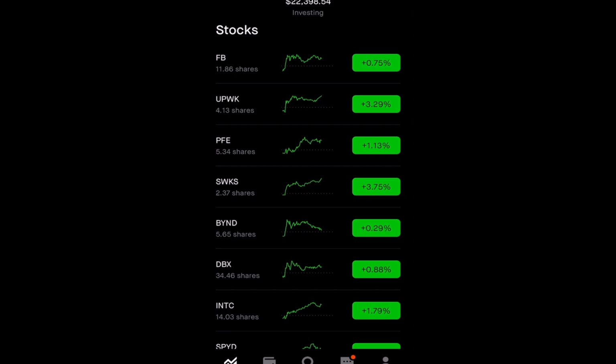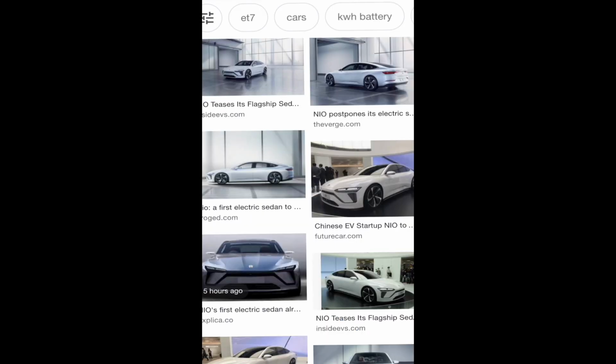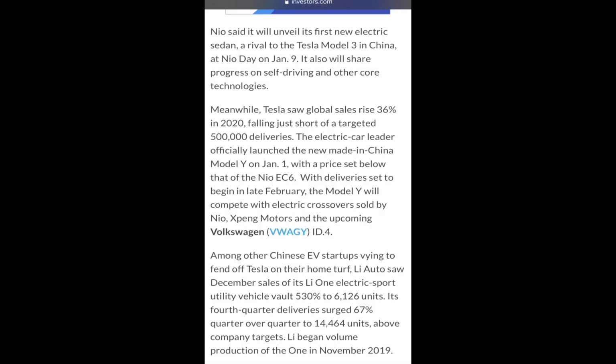So NIO Day, guys, January 9th, we already know, releasing their sedan is their big thing. So NIO is going to be releasing their sedan. This is going to be competing against the Tesla Model 3. So that's the most important thing because they already have SUVs. And they can be releasing 2 sedans during NIO Day. So that'll be some good information if they do end up putting out 2 sedans instead of 1.